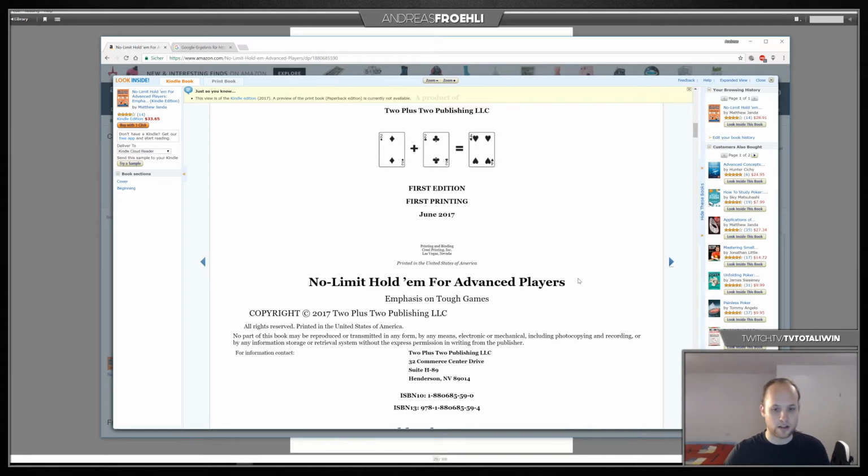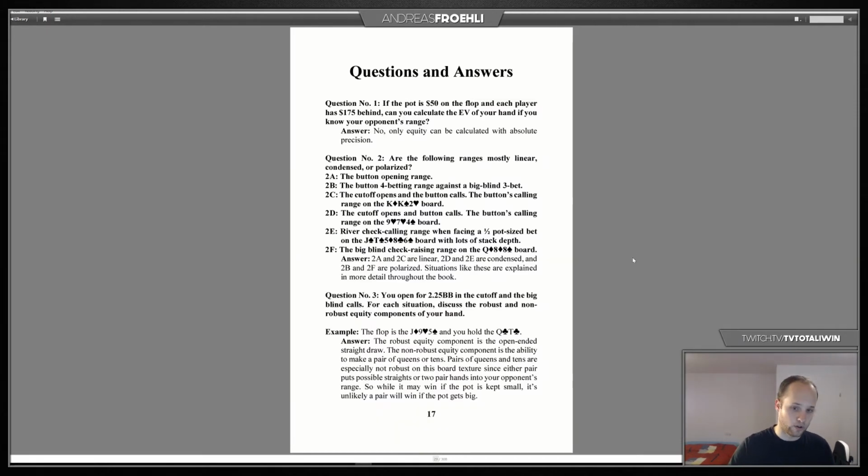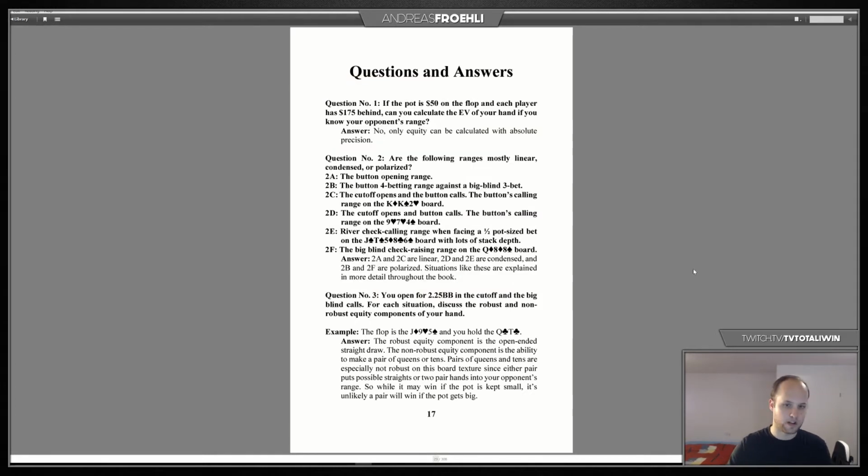And Matthew Janda in this new book in 2017 really does a great job trying to explain things about No Limit Holdem in a more in-depth way. He also has some pretty good quizzes in the book about his concepts. For example, he says, are the following ranges mostly linear, condensed, or polarized? And he gives you some examples. You can answer it for yourself.